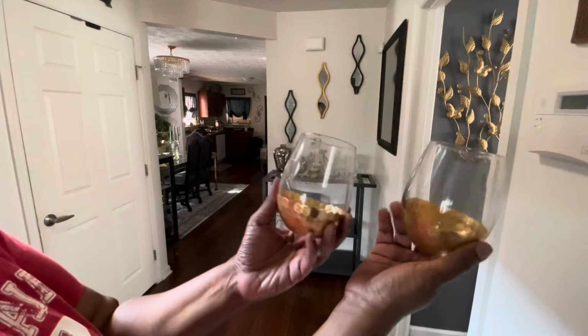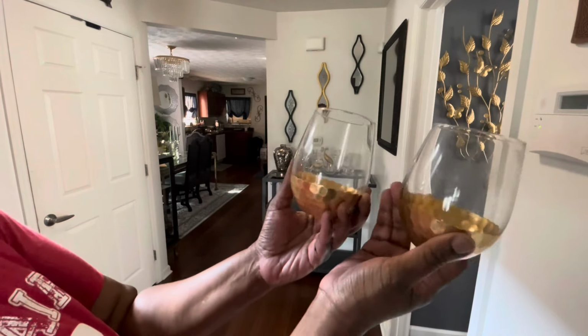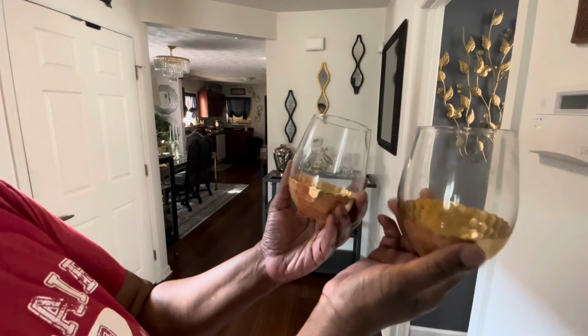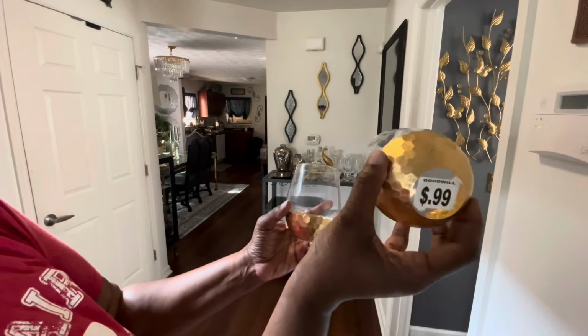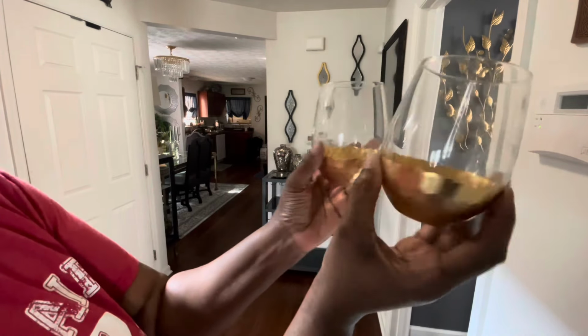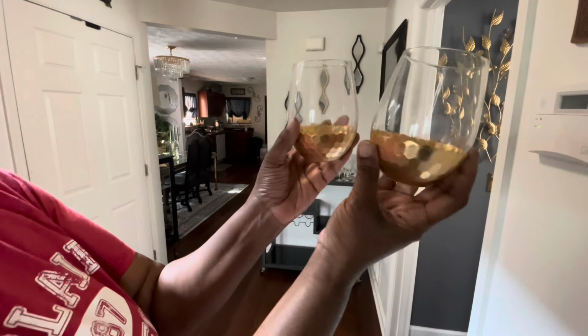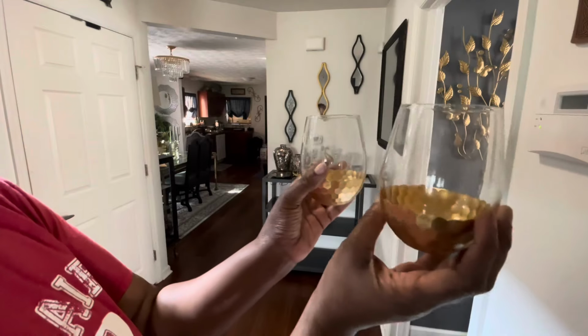And my new finds, I purchased these about a month ago at the Goodwill, 50% off, and they were 99 cents a piece. I absolutely love this style of glass. These are from Home Goods, and I got them 2 for $1.